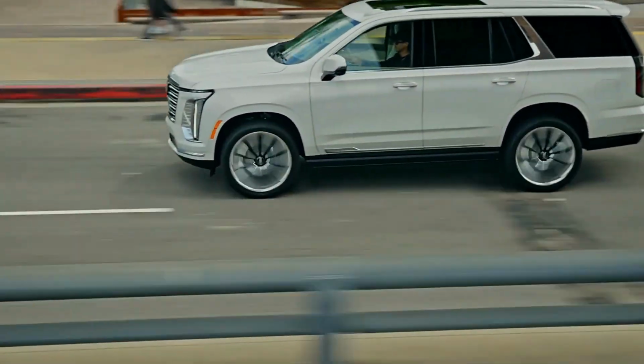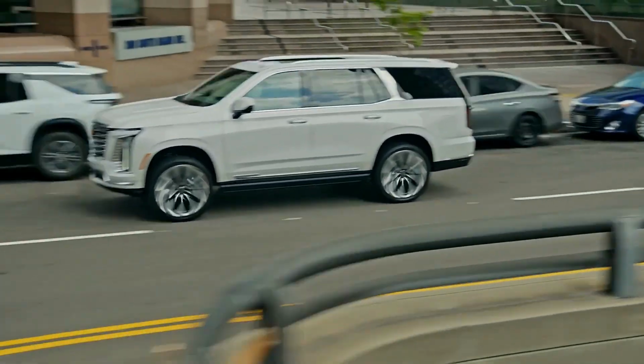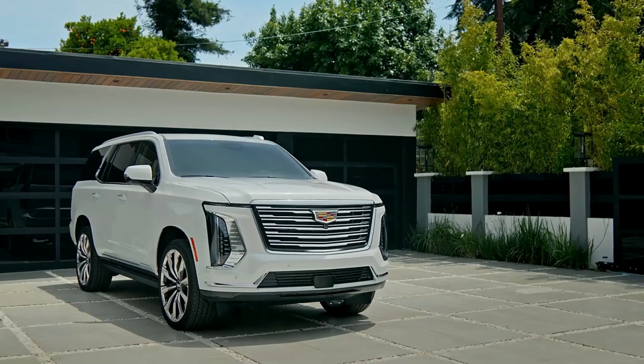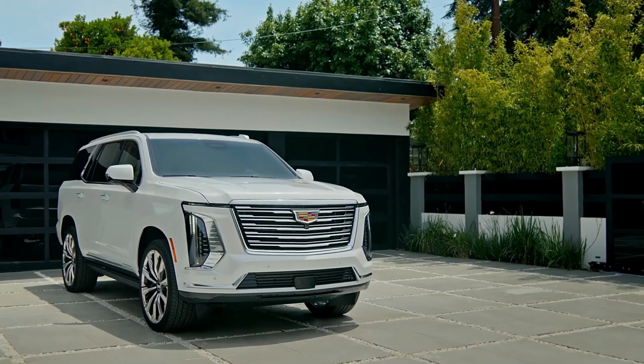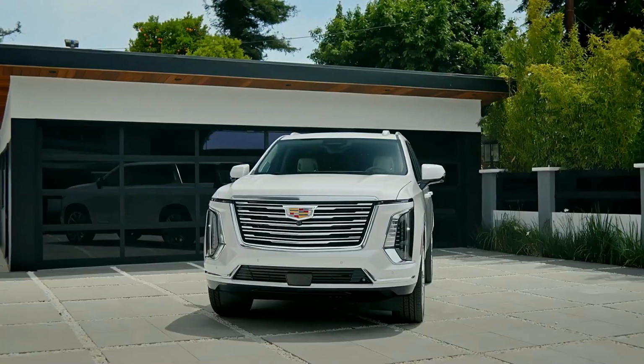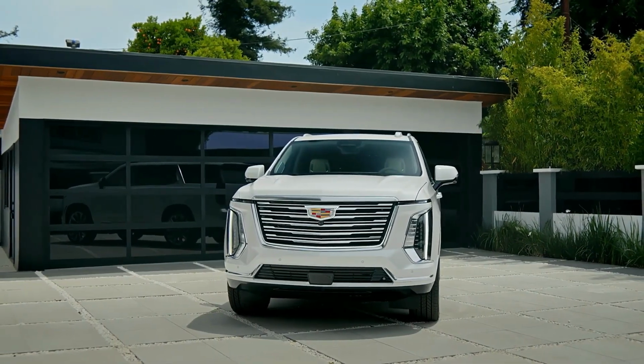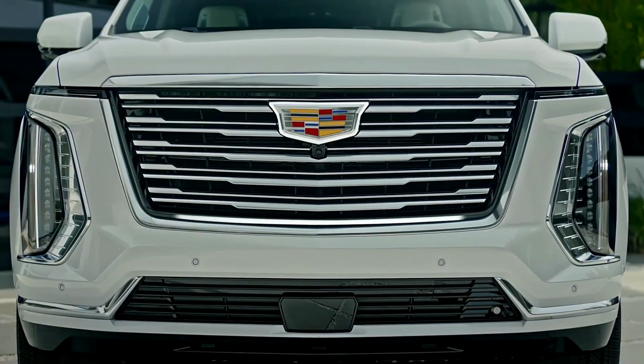Buyers who need more cargo room behind the third row can go long with the extended wheelbase ESV model. A 420 horsepower 6.2-liter V8 is standard, but drivers who never recovered from selling their Camaro ZL1 can opt for the Escalade V and rejoice in the growl and thrust of its 682 horsepower supercharged V8.